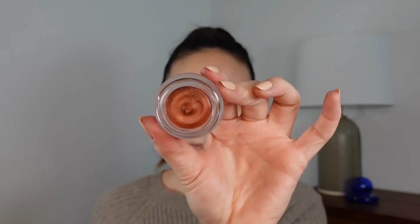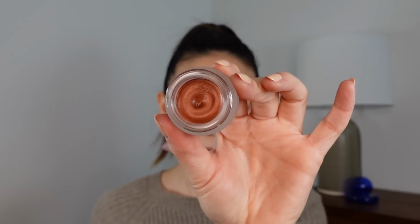I'm going to use a brush because I want to lay down a really sheer veil of color across the eyes. I'm not new to the Eyes to Mesmerize formula, but I am new to this shade and I swatched it in store the other day and it's just so beautiful. If you're not familiar, Charlotte Tilbury actually helped develop the Tom Ford cream eyeshadow formula. They have a very similar whipped moussey consistency.